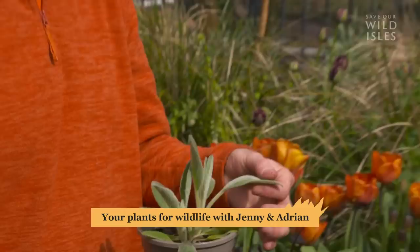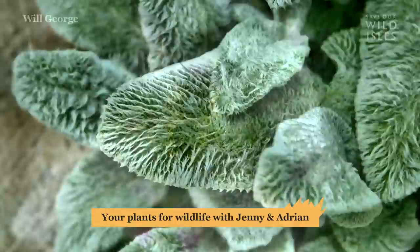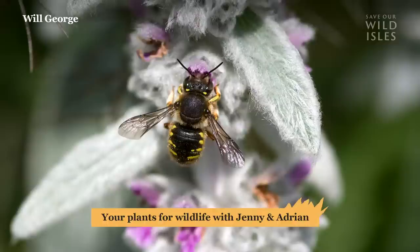And the reason I picked this out is it's used in particular by a solitary bee species. We're linking back to our earlier session. One of our most, I think, charismatic solitary bees is called the wool carder bee. And if you plant this, you have got an absolutely brilliant chance of wool carder bees finding it. Why do they love it? Well, there's a flower spike that comes up to about 18 inches, 30 centimetres, 45 centimetres or so, which has got little whorls of pink flowers, and the bees love drinking nectar from it.